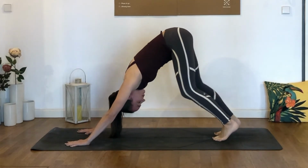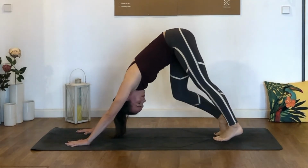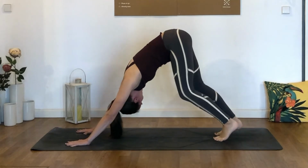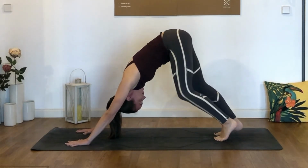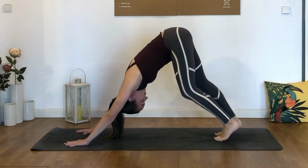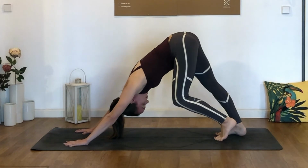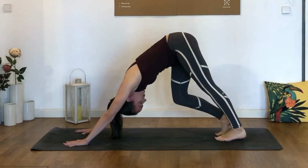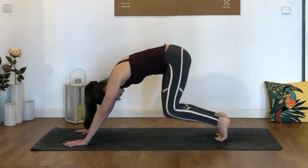And remember that we can keep bent knees here, we can pedal it out, we might shake the head yes and no. Just feeling all those little areas we talked about working together, feet, calves, ankles, hamstrings, hips and shoulders, waking the body up, and a little bit of strength work as well. Beautiful. Let's set the knees down gently.